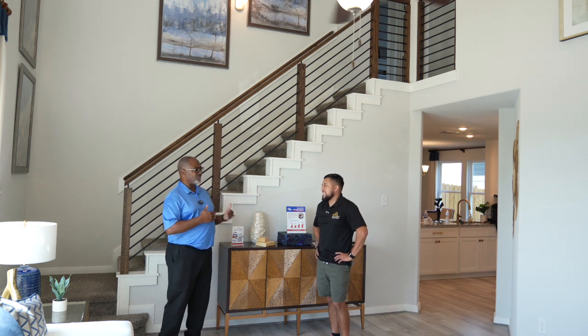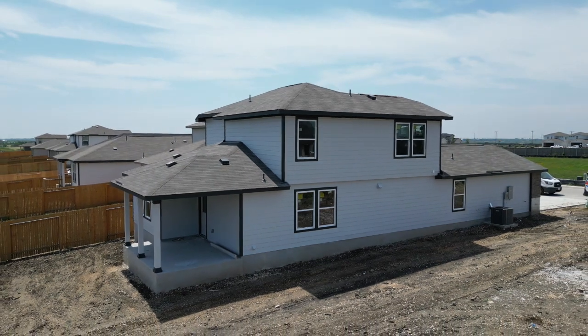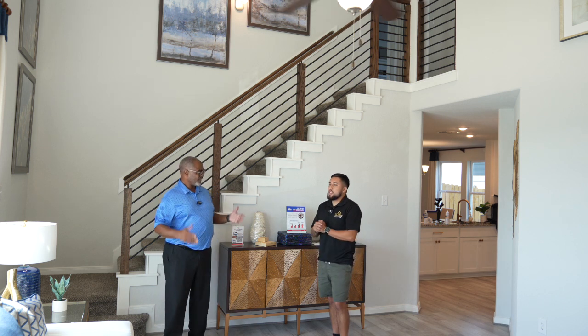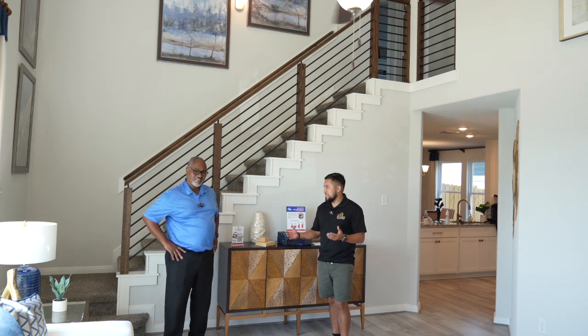Elegant features that you find in $500,000 homes. Exactly, beautiful porches, mahogany doors, covered patios in the back, 17 by 20, 17 by 15. That's a good size. So to put it into perspective, you get the San Antonio weather conditions, and Houston is in Texas as well, right?